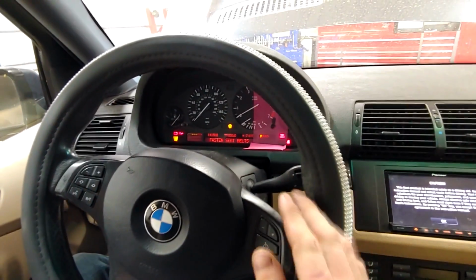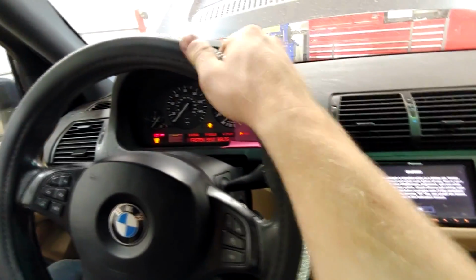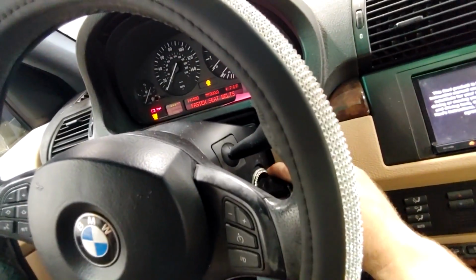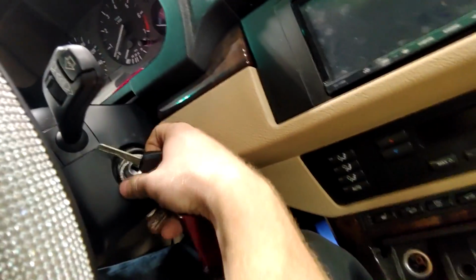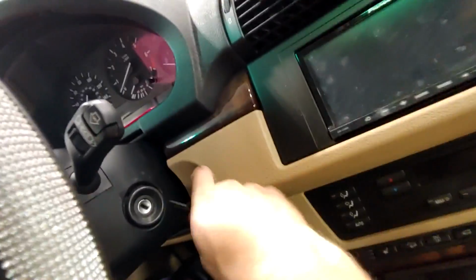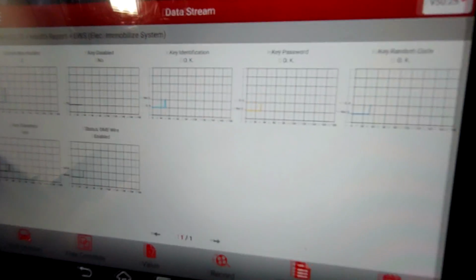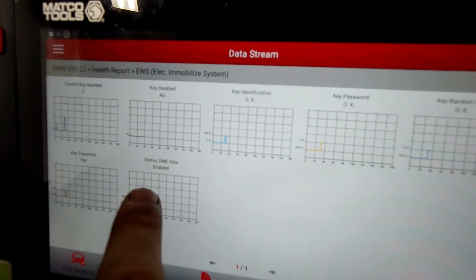Now, the first hint you're going to have, and you already saw it if you're paying close attention in the video, is this nice bling bling that this girl decided to add to her steering wheel. Now, if you look down here, you'll see this ring. Let me pull that out, and I'm going to tear this off. Put this key back in here. And now let's look at the data again. Oh, hey, look at that. We got okay, okay, okay, and DME wire enabled.